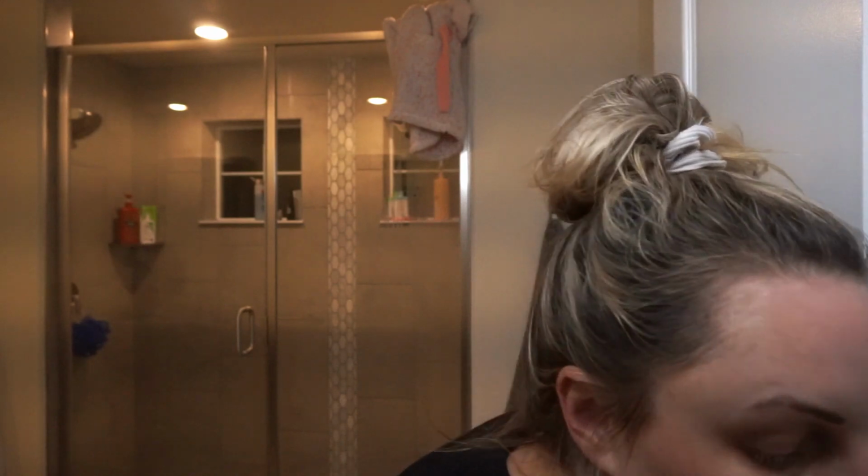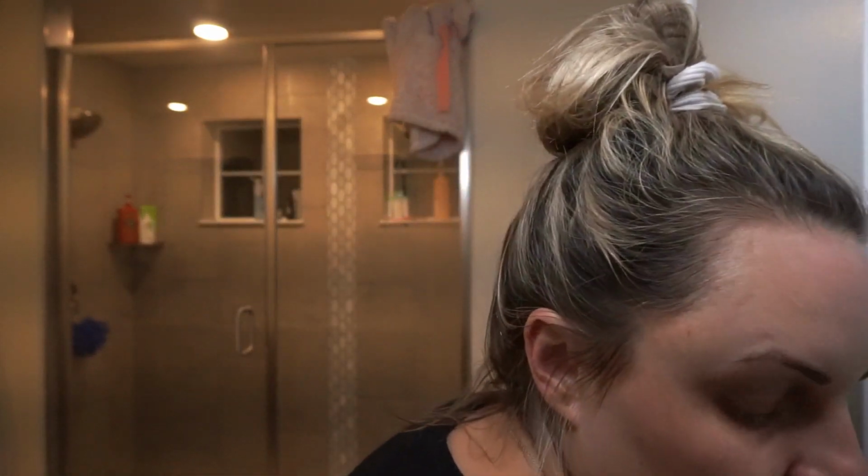So I either do the Ren sleeping mask, which I've talked about, or I do this new one, which I'm loving. It's by a company called Furtuna Skin. This is really beautiful. It's a sleeping balm. I just put a little bit on the spatula, like so, and I put it on.